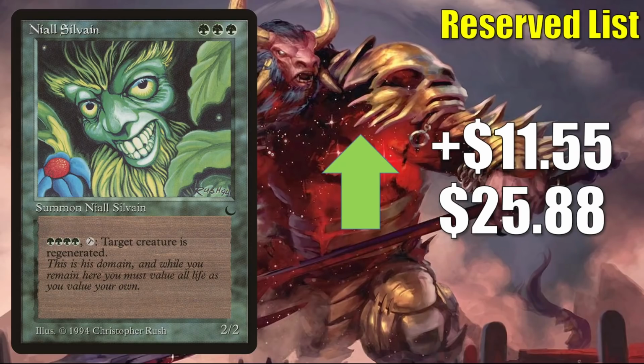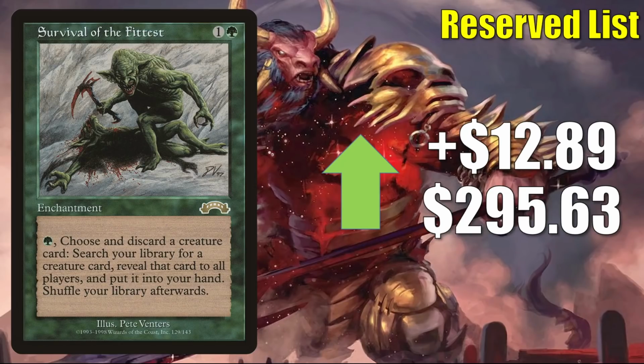Nael Sylvan, this goes up 1155% to $25.88. Survival of the Fittest from Exodus up 1289% to $295.63. Very popular commander card in a lot of different decks.